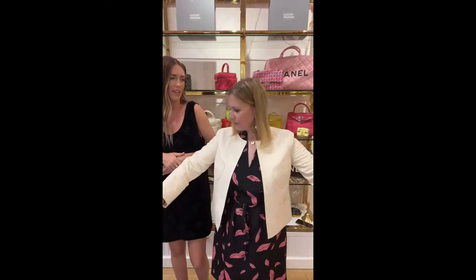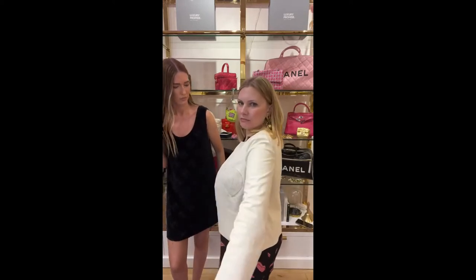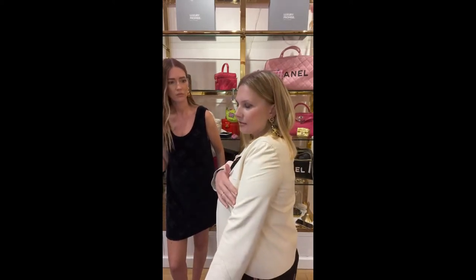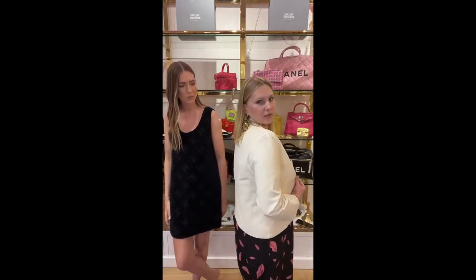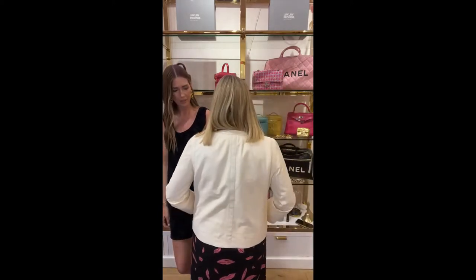But I wouldn't wear it closed. The most important thing is the shoulders. I would say it does feel a little bit tight, but if you're a size 12 and have thinner arms, then it would be perfect. It does look great on you. The length is great on you. It doesn't look like it's too small.